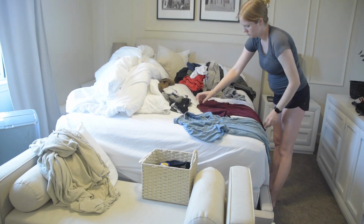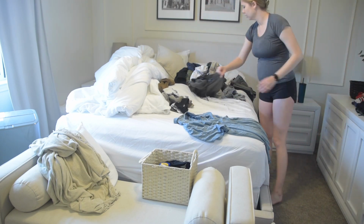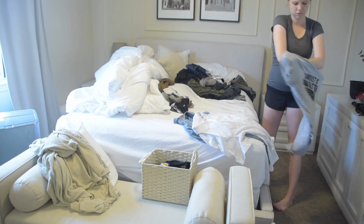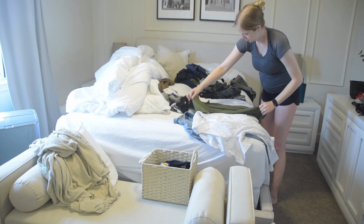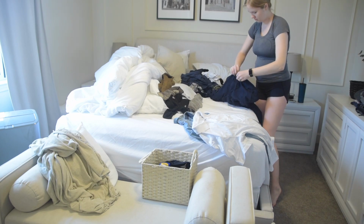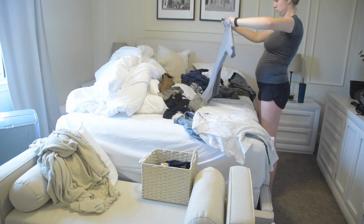But on a more exciting note, if you notice the basket on the bench at the foot of our bed, that's actually my swimsuit basket. And Christian and I are fingers crossed hoping to make a little baby moon happen. So I have some maternity swimsuits coming in, and we're going to be able to go see some family hopefully, and just a lot of exciting things before our baby comes. We're doing it a little bit earlier than you typically would do your baby moon, just to be safe with everything going on right now.